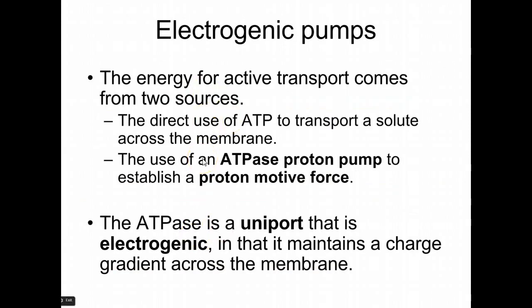Okay, let's add some more terms. This ATPase that I've showed you establishes a proton motive force. What does that mean? What's proton? Anybody know what a proton is? A proton's a proton. What about what's motive? Sort of movement. A proton movement force.